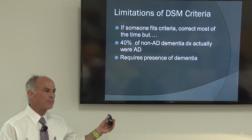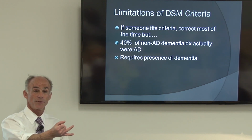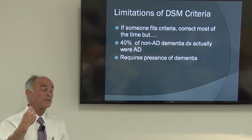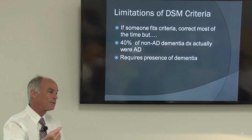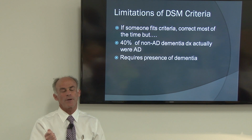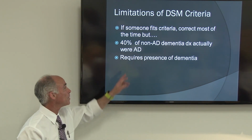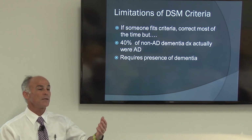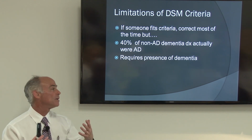If you fulfill that criteria that we just discussed, so you have dementia, you have a course that's consistent with Alzheimer's disease, and we're sure nothing else is going on, we are going to be right most of the time, 90+%. The problem is, well, twofold. One is, if you don't quite fit that criteria, you still could have Alzheimer's disease. So 40% of people who by that criteria were said not to have Alzheimer's disease, at autopsy turned out to have it. So it's just not good enough.